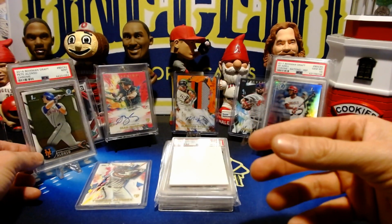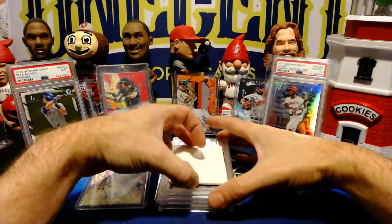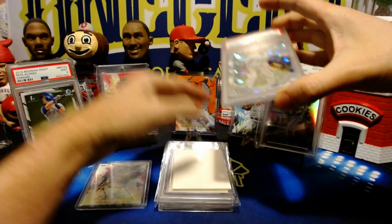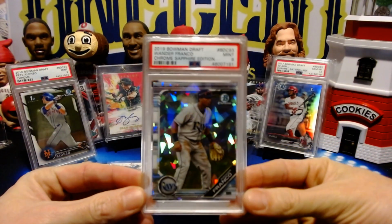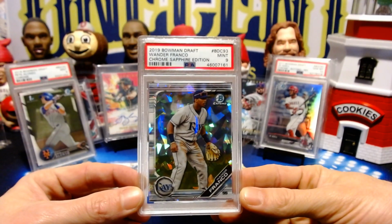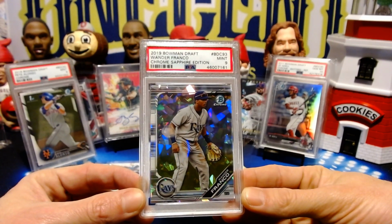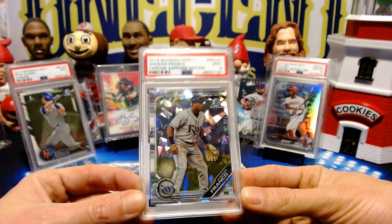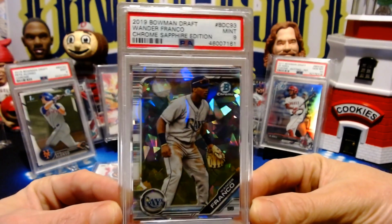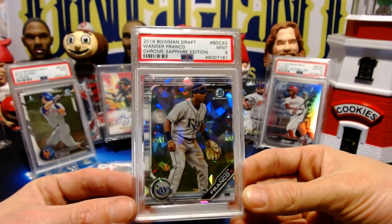Then the next one, couldn't pass this up. Really nice price. I think you guys are going to like this one. This is a 2019 Bowman Draft Wander Franco. This is the Sapphire, so this is the Bowman Draft Sapphire Edition. This is a Mint 9 Wander Franco. Just an insane card. A little bit of a bet on the future on this one as well.